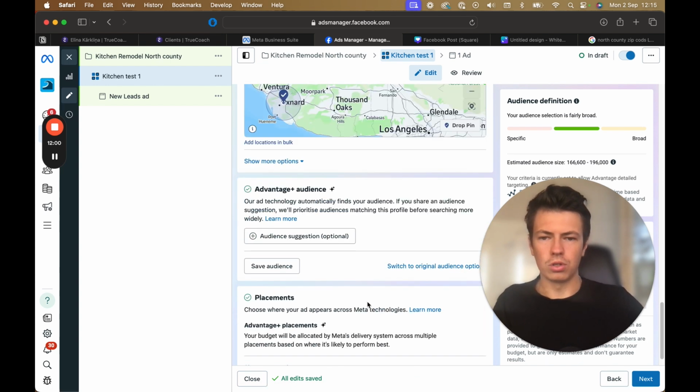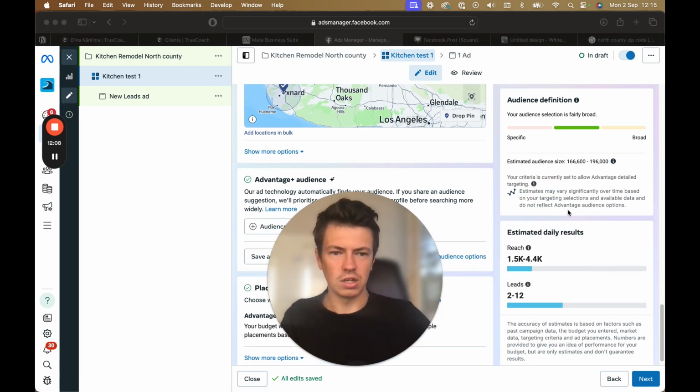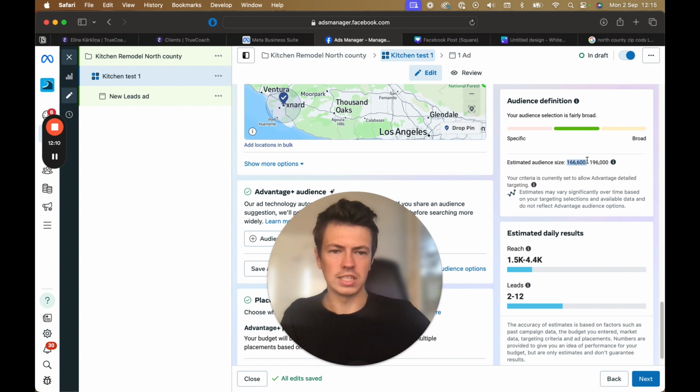Then moving forward, Advantage+ audience, we can leave this at default. Placements, leave it at default. Really nothing to change here. And we can see here estimated audience 166,000 to 196,000 people.